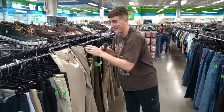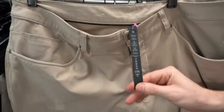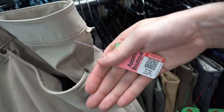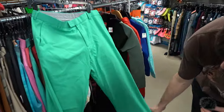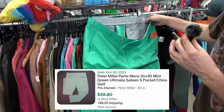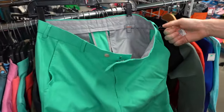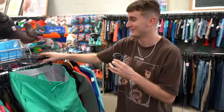Down in the pants. It's a good day, guys. Lululemon. Look, guys, Lululemon, there it is. And the price on this one is actually fairly cheap, $11.99. Boom, headshot! Peter Millar chino pants right here. They're in really good condition. I gotta show you guys that logo right there. Wicking 2, size 34. And the price on these is pretty good too, right? Oh my God, $6 on this.